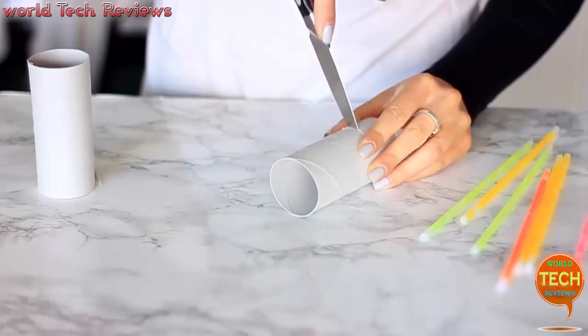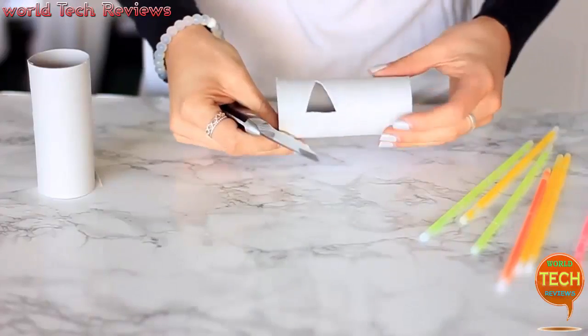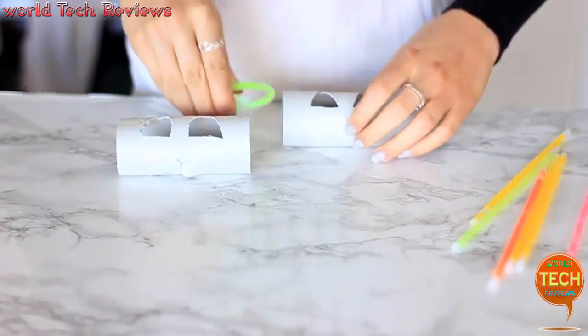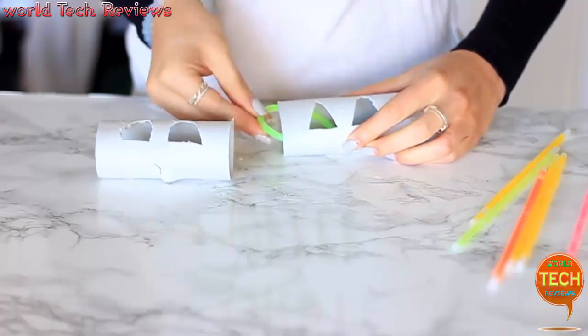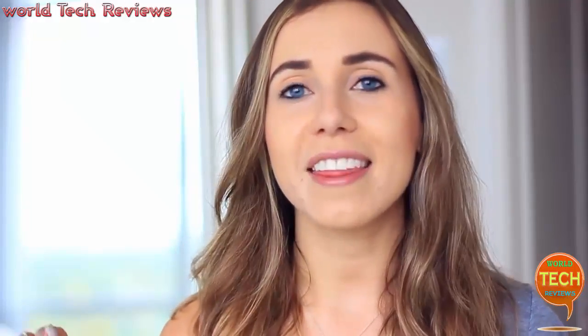You can just cut that one in half, and a glow stick, and just turn the glow stick on, like, crack it until it's lit up, and then put it inside the toilet paper roll after you've cut out some eyes. And then once you turn the lights off, you'll just see these glowing eyes, and you can put this in your room, around your house, like if you're watching scary movies. I think it's a really fun and cheap, easy DIY to do.